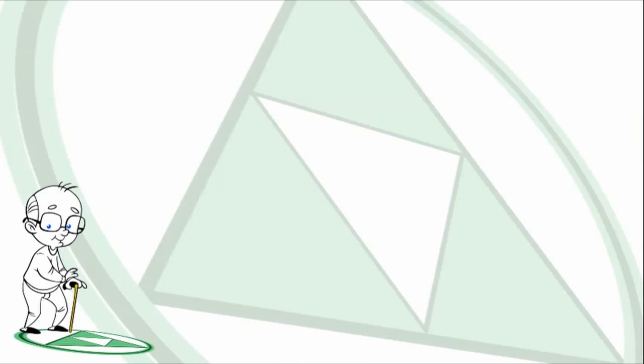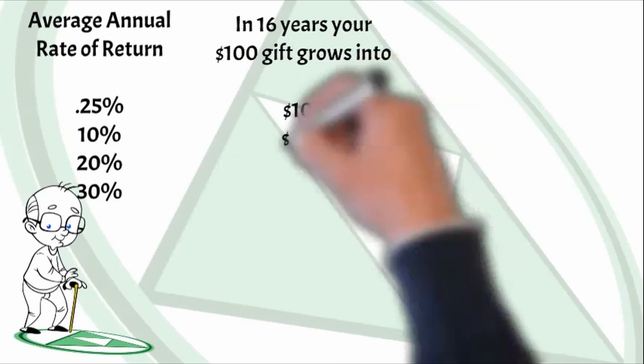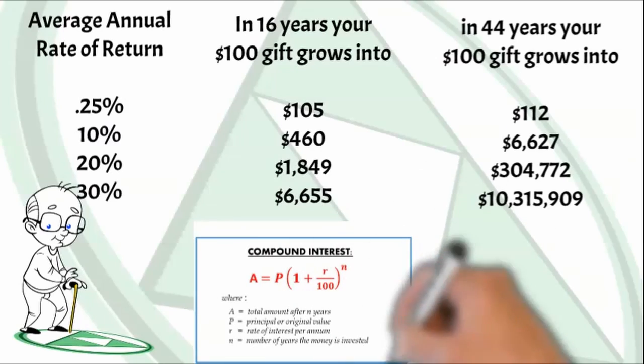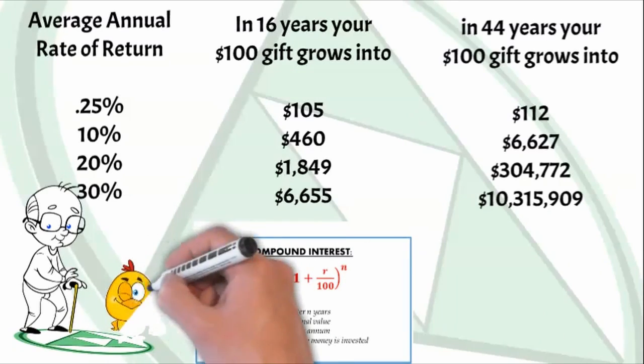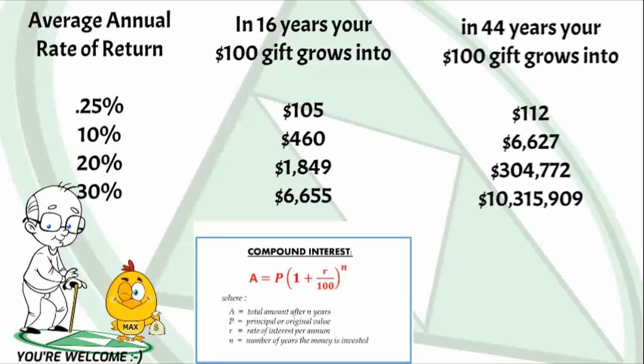Right now, I want you to take another look at the compound interest formula. See how it works, play with the numbers, put your own numbers in there, and dream big. There are no guarantees that this gift will be worth anything in 44 years, but there's a good chance your grandkids will be asking you to tell this story over and over again. And that's what makes it exciting.